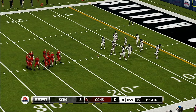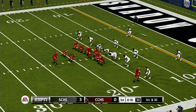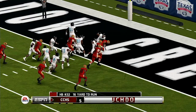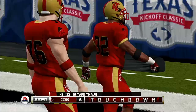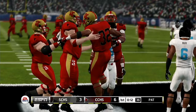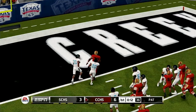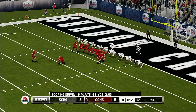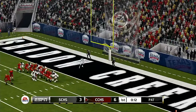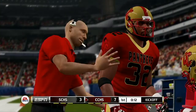And this is the ninth play of the current drive. The 10. And he's got the touchdown. Determined running the football. Nobody was going to keep him out of the end zone. And he tacks on the extra point. A 9-play, 71-yard drive, and it results in a touchdown.